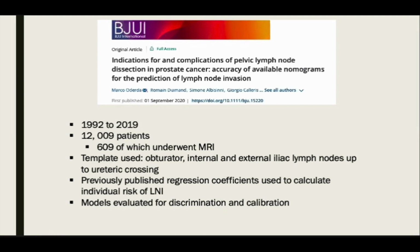They used previously published regression coefficients to calculate individual risk of lymph node invasion, and their models were evaluated in terms of discrimination and calibration. They quantified discrimination as area under the curve analysis, and the extent of over and underestimation associated with the model was graphically described using calibration plots. And they finally performed a decision curve analysis to assess for any net benefit of each nomogram according to the threshold.